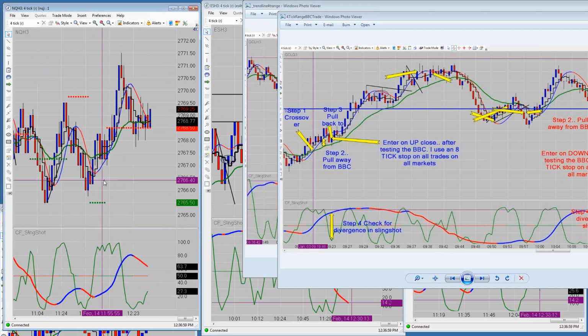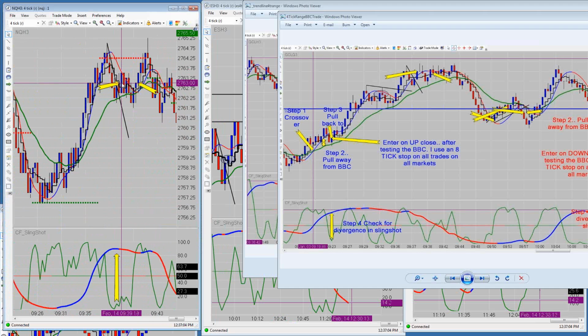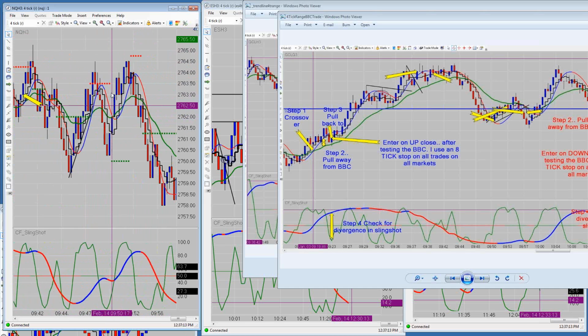Now we'll jump over here to the NQ. This was a trade that I took on the NQ this morning. I got long in here. It went up a little bit, it went down a little bit, it went up a little bit more, and then it finally came down and stopped me out at break even before it moved up. It got really choppy in here.